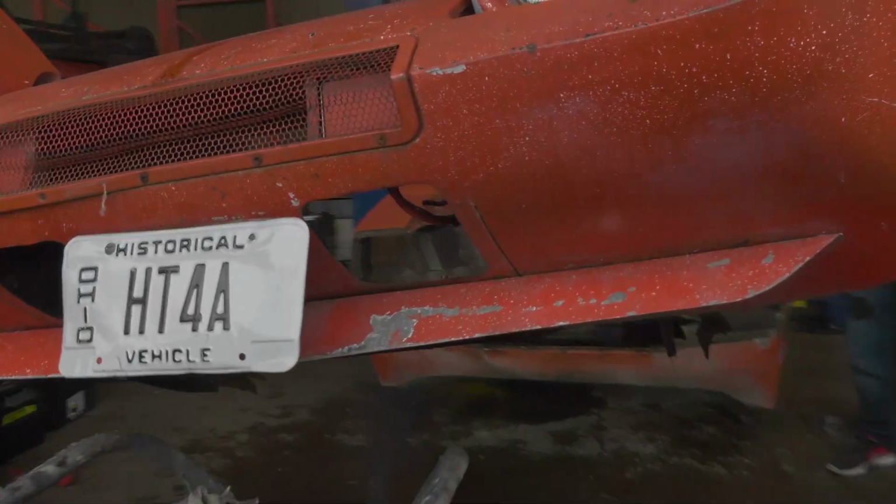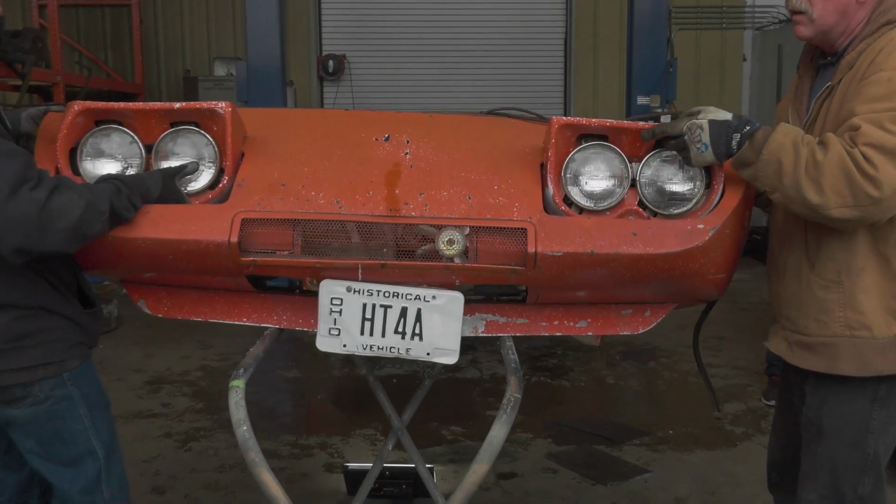Yeah, it went really smooth, and it's an amazing car. Really enjoyed working on this one.